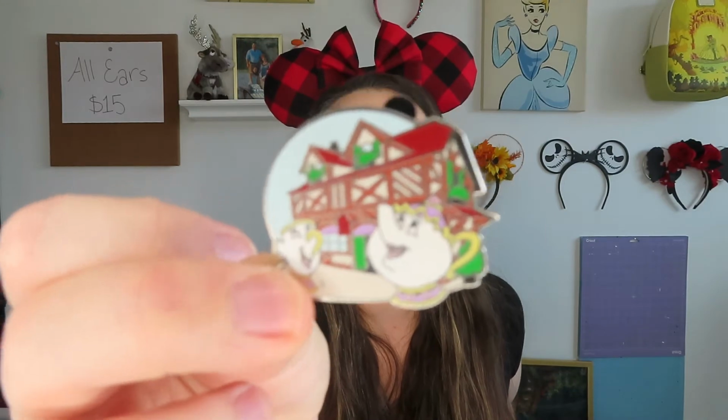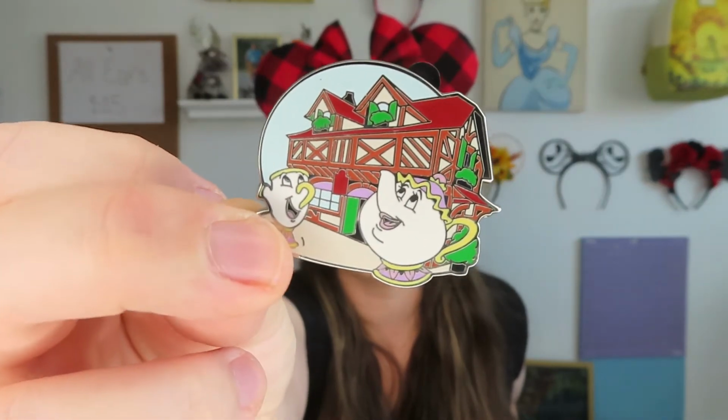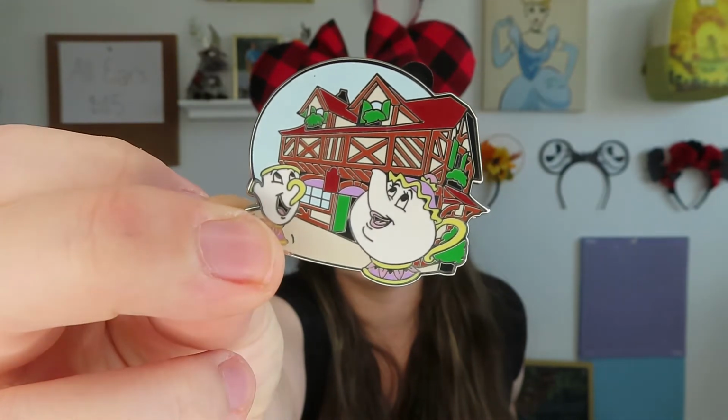Next up, I opened the new Fantasyland box and I got 2 pins that I already have. So both of these will be for either sell or for trade. First, I have this really cute one of Mrs. Potts and Chip in Belle's Village. Super duper cute little Beauty and the Beast pin. But like I said, I already have this one, so there's no reason for me to keep it.